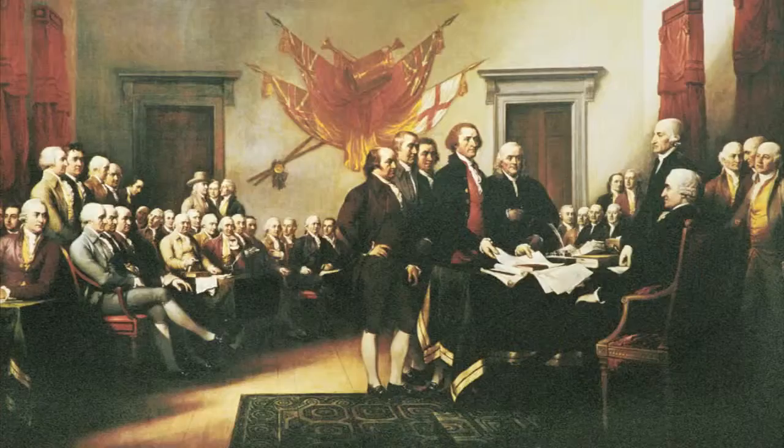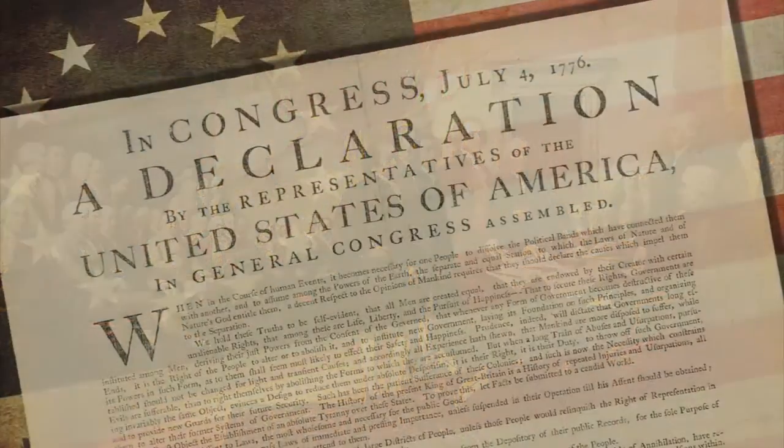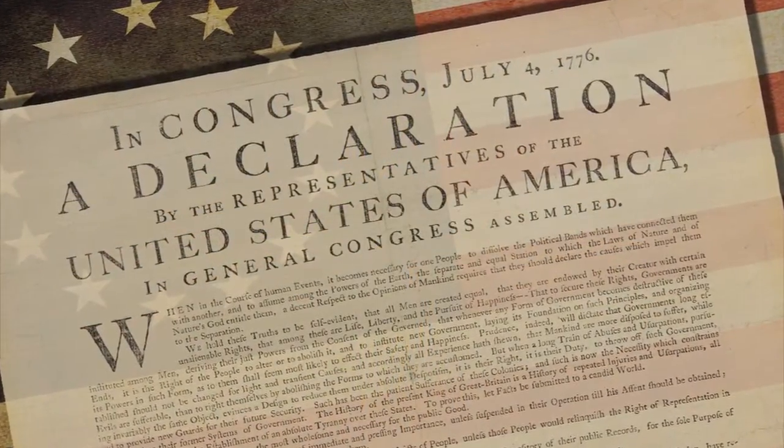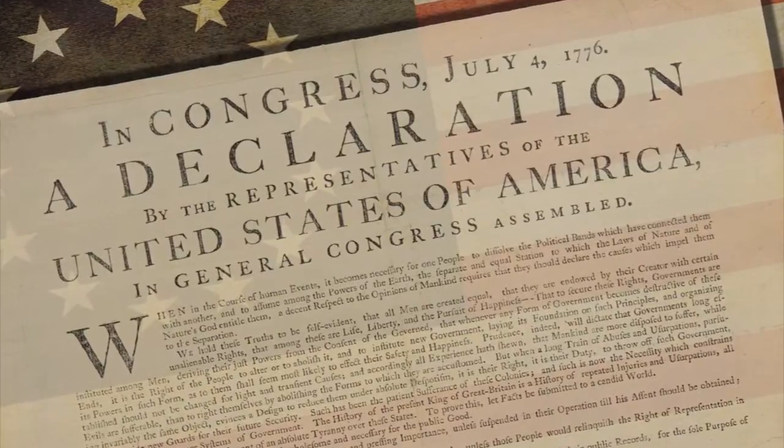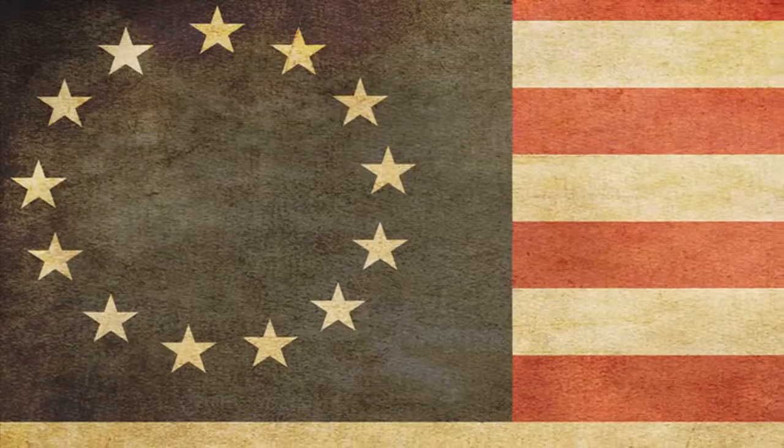So, there were 13 colonies. How did they become states? Well, the colonies became the United States in 1776 when many Americans wanted the colonies to start their own country and separate from England. So, the colonists signed the Declaration of Independence, a document that announced the colonies were a new country, separate from England. But the English didn't want that to happen, and the Revolutionary War began. The colonies would have to fight for their freedom.